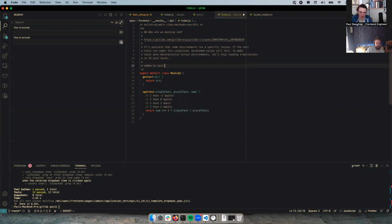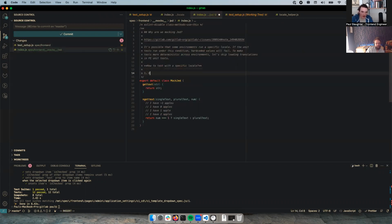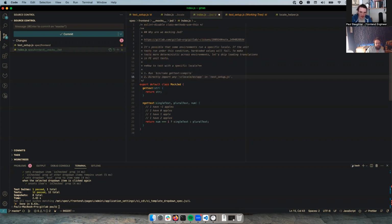Yeah. How to test with a specific locale. What was our... run get text compile, don't forget that part. You're right. Run compile to directly import any locale, any app.js and pass setup.js. I'll directly import, we'll just import Spanish. Give them a path at least. Yeah, like that. You could put a little star instead of Spanish. I'm gonna give them the whole thing to just import. Okay.